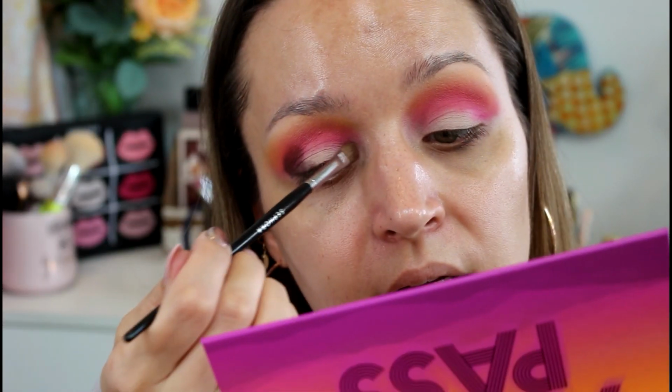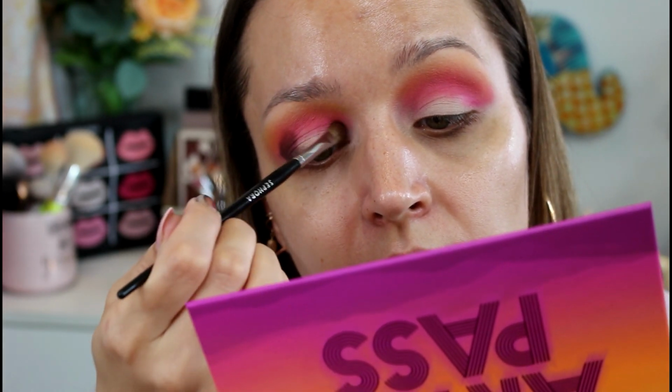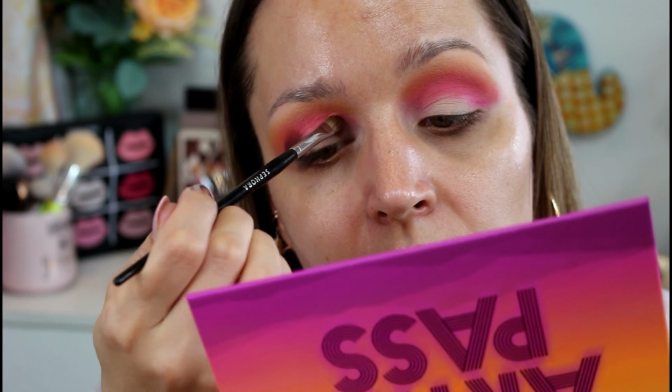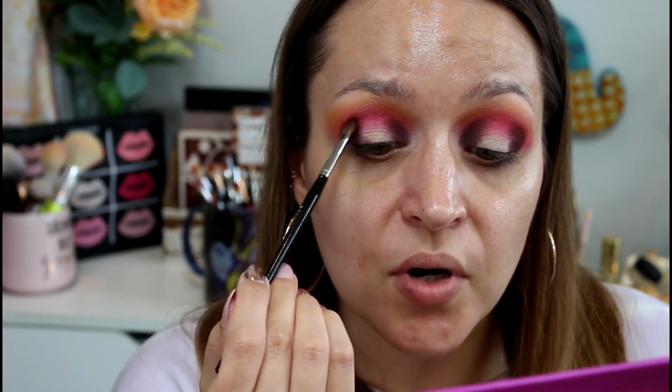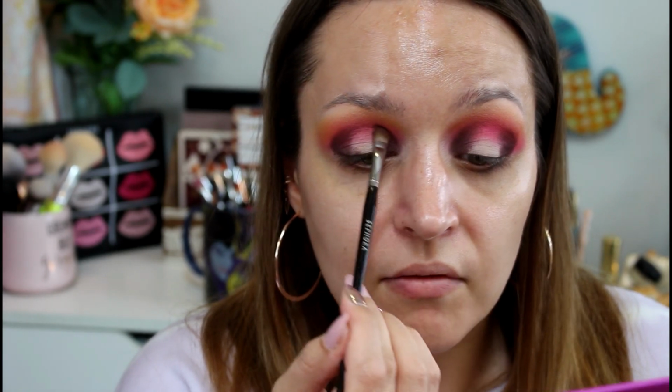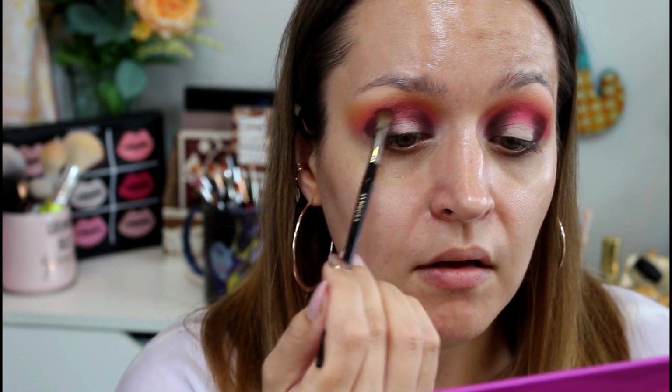Okay, so since I want to do the purple, I think I'm not going to go in too far, and I'll grab just a little bit more, tap it off, and just do the tiniest little triangle on the inner side. Okay, I'm going to blend that out some more, but what I'm going to do first is just take this brush and lightly, right in the crease, barely connect what's happening with just whatever is left over on this brush.